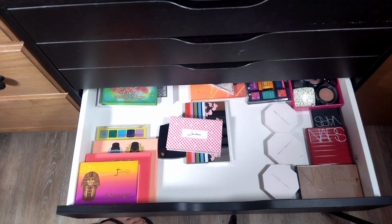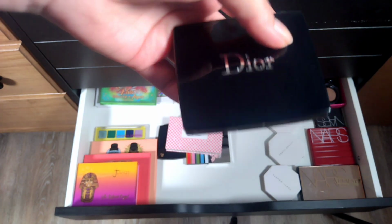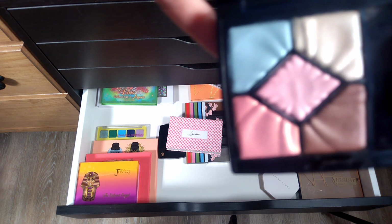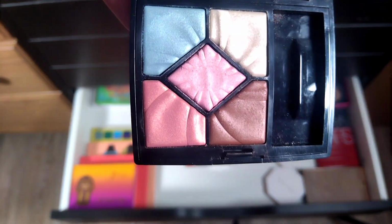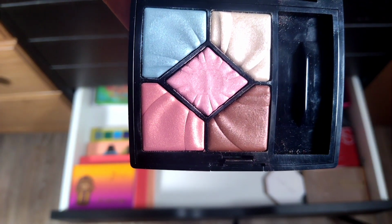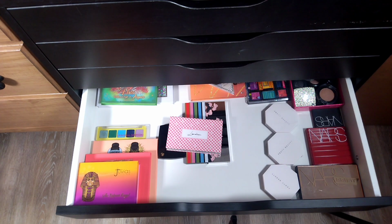My next Dior one is the Lolly Glow palette. I think it was a spring palette. This is Sugar Shade, the name of it. It's like a big gelée formulation. I don't usually like Dior eyeshadows. They're a little dry, but these are really nice. And I like all the shades. I use them separately, like with a matte crease.